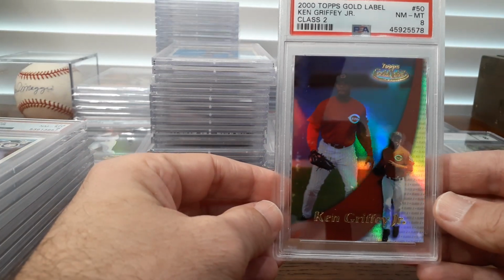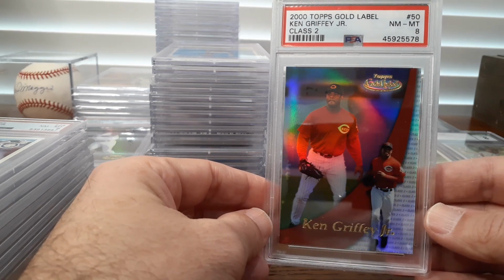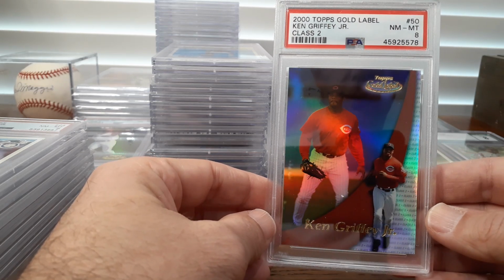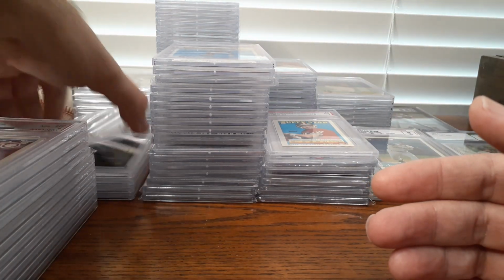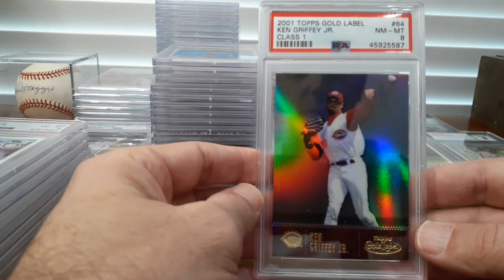This one right here is a class 2. Now his stuff in his Reds uniform definitely does not sell for the price that his Mariners stuff does. And I understand, I'm a Mariners fan, so I get it.